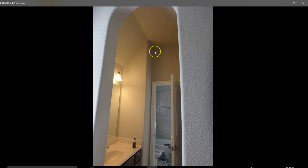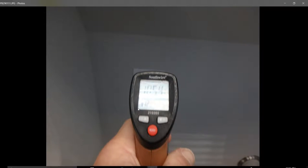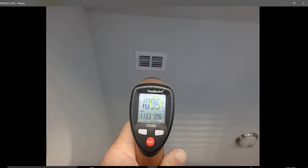Okay. That's just up there. This is the heat at the first floor, 104 degrees. The heating worked fine at the first floor. And then that's a bad picture. This is the heating at the second floor, about 109, 113. So both first and second floor were heating fine. AC and heating were fine.